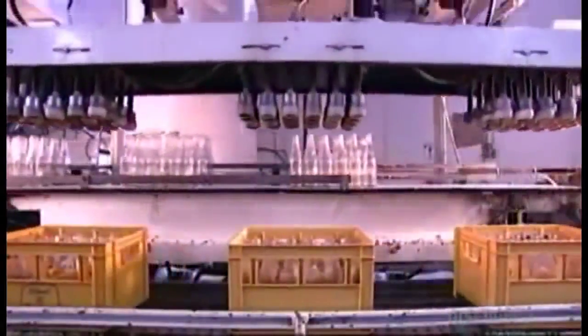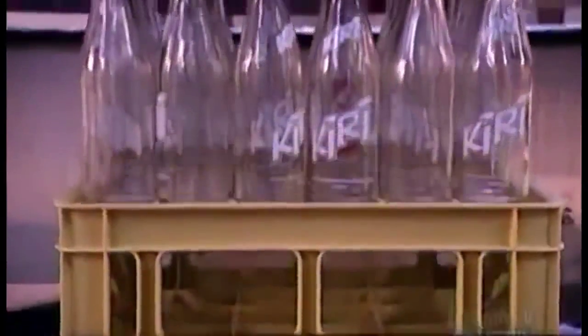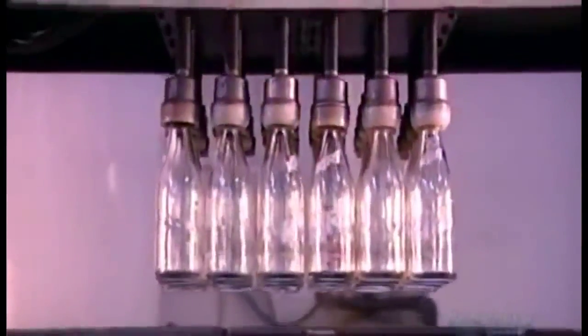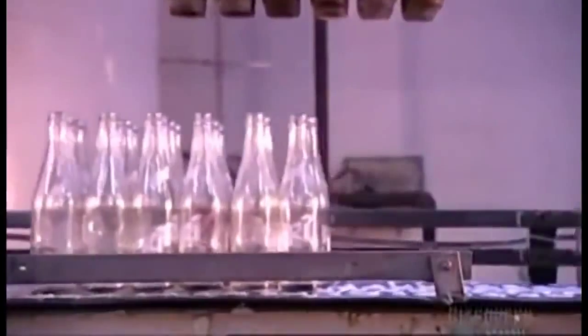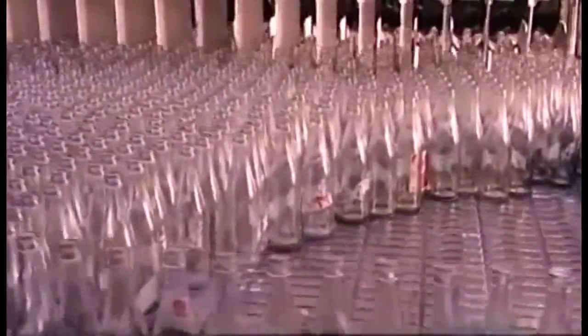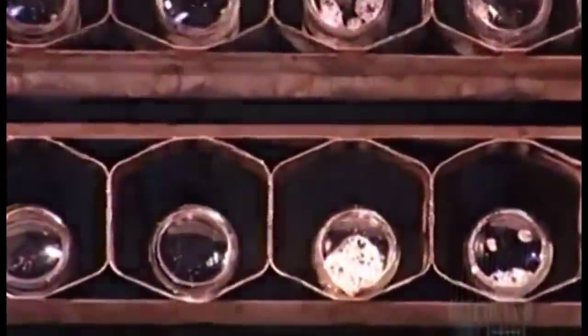Elsewhere in the plant, a machine called the uncaser unloads cases of refillable glass bottles that have come back to the factory. The cases continue toward a case washing machine. The dirty bottles head toward the bottle washing machine, where devices called cells line them up in rows of 16. Each bottle tilts and enters the washer neck first. Inside, a combination of powerful water jets and soap remove dirt and germs. Then water jets rinse off all traces of soap.